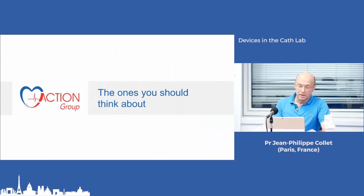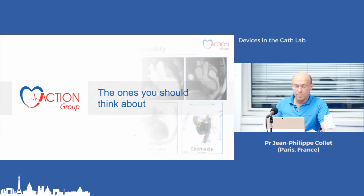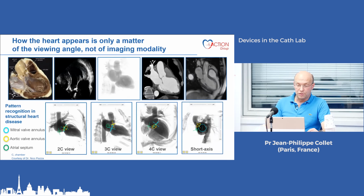Okay. So now the one that you should think about is first the imaging and multimodal imaging, and we know that many of our cath lab facilities are now hybrid rooms, and we need to have image fusion capabilities in our cath labs. Because we are now doing structural heart interventions, like TAVR or occlusion of patent foramen ovale, it's very important to have these modern tools in our cath labs.